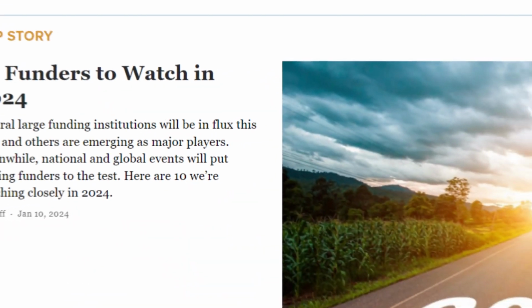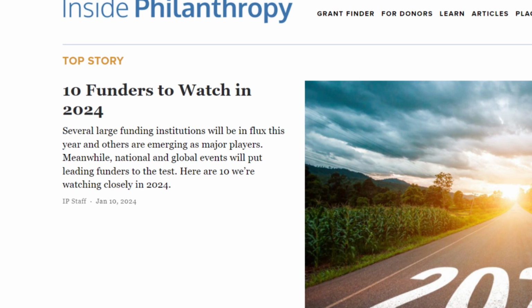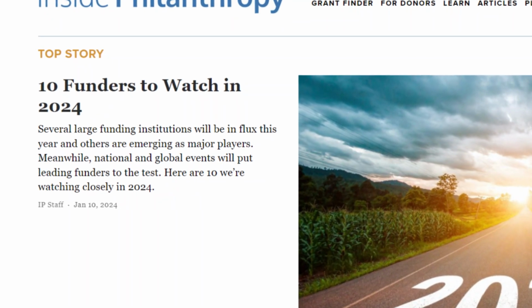Now, one of the keys is to understand that they are focusing on finding the new funders every single year, and they publish a top funders list every single year. It's very important because it gives you the scope and an understanding of what's really going on in the market when it comes to private giving.